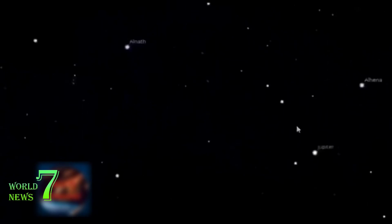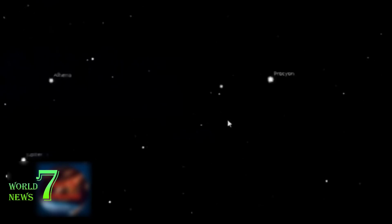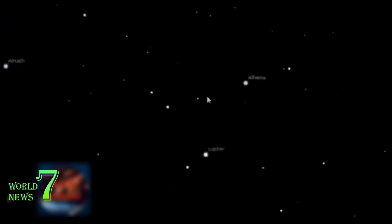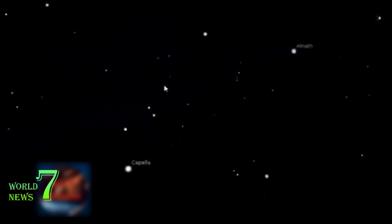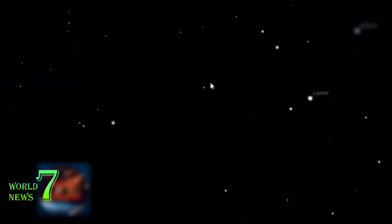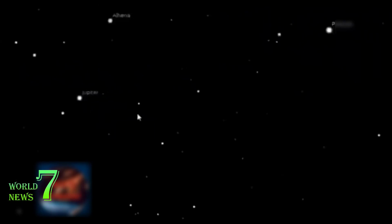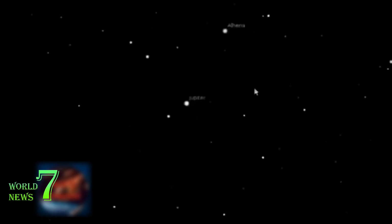Now we'll go left and right. Give it some perspective. The light comes on, off. The light comes on again. So it would appear to be around this area here. Not to say that it is, but it appears to be that's where the effect is occurring. Now, it could be behind Jupiter itself. It could be over this area here, but somewhere in this general vicinity.